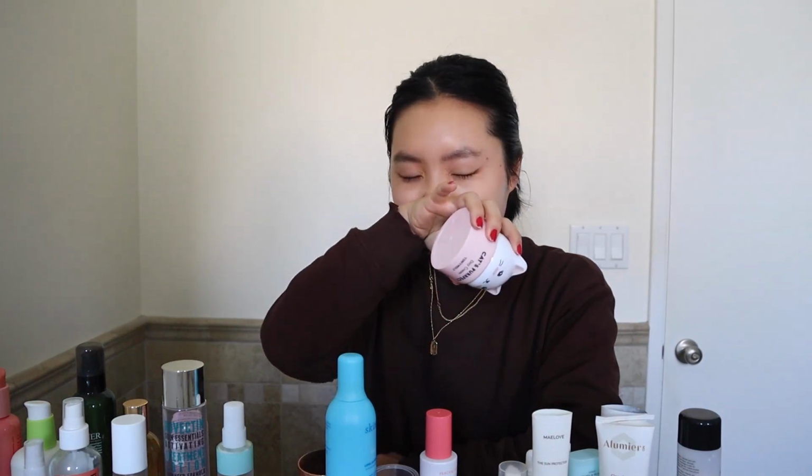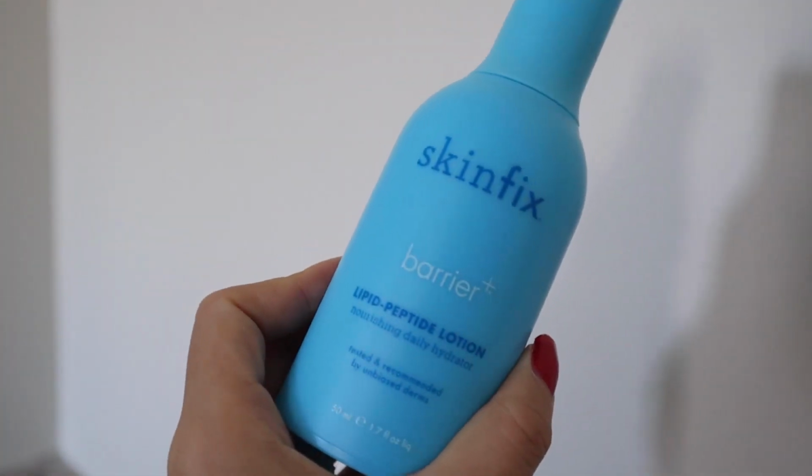It is a very light cream, but guys, the scent, oh my gosh, I'm gonna get a sneeze attack. I washed this container up, but the scent is still there. Some of their products are so heavily fragranced that I can't. I physically can't. It's a pass.